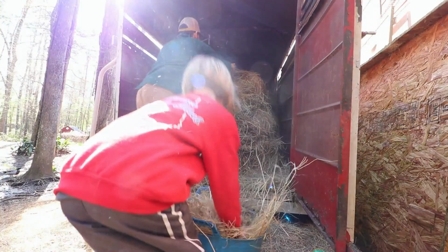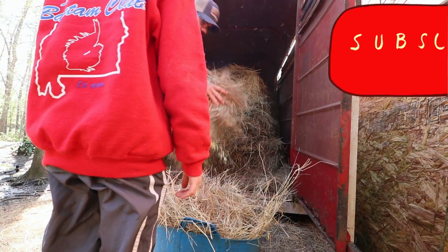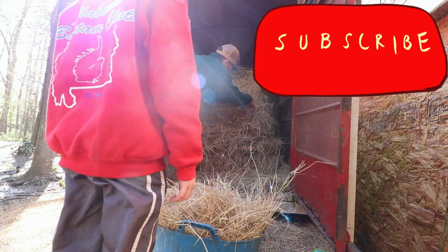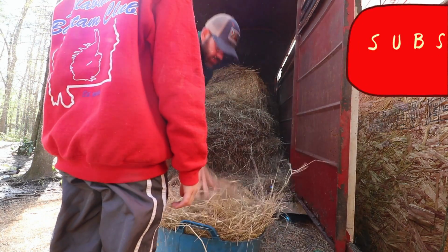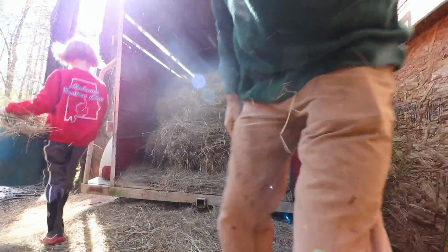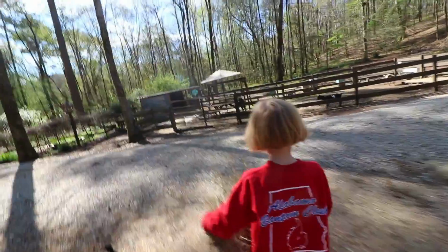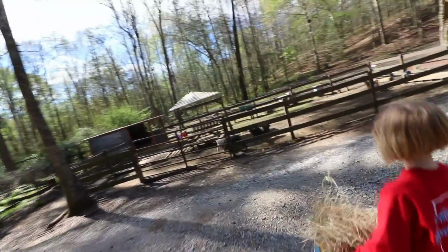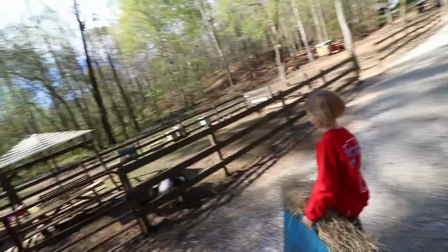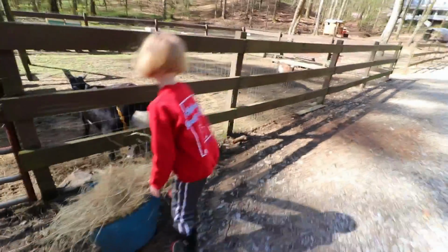I'm going this way. A little bit more. A little bit good. Can I carry it for you? Can you carry it? It's gonna be heavy. You got it? Yep. All right, let's go. You can just set that out in front of the gate, and we'll go get the scoops. Okay? Well, just sit it right there so they won't. All right, let's go get our scoops.